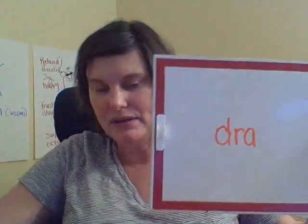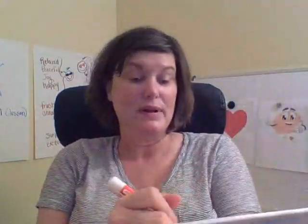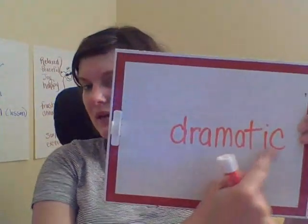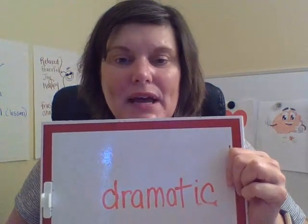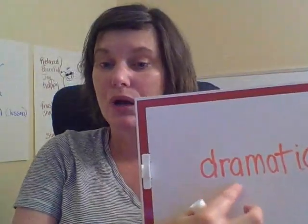Okay. This we can see is an open syllable. So it should say A. Dra. We're going to see what happens sometimes. So dra, mat, ic, dramatic, dramatic. Well, we know dramatic's not a word. We say dramatic. Remember we learned about schwa. Sometimes vowels don't make the sound we expect them to, and if not, a lot of times they make the schwa sound. So if a vowel doesn't sound quite right when you're putting the word together, remember it could be a schwa sound.